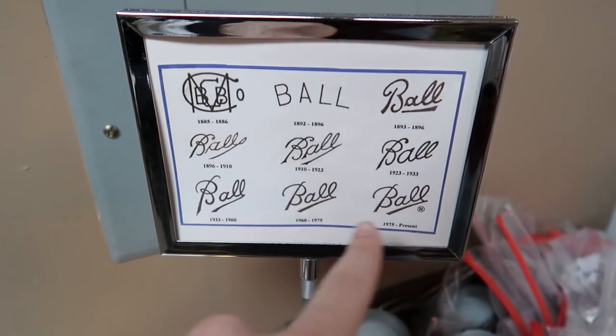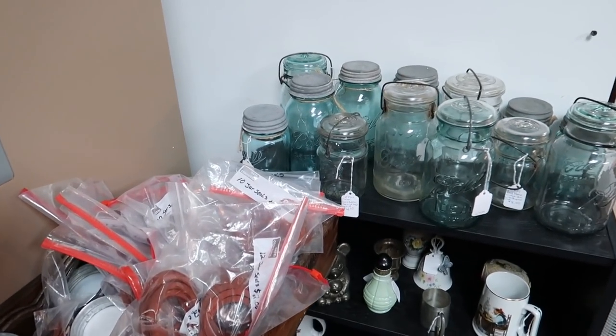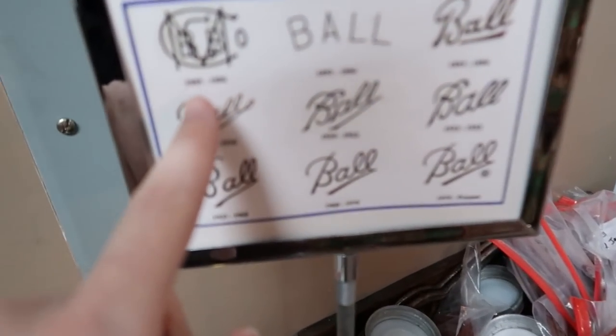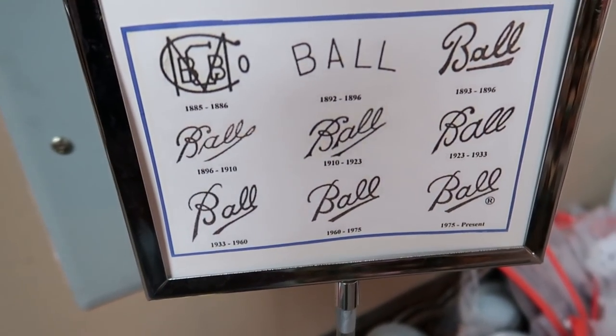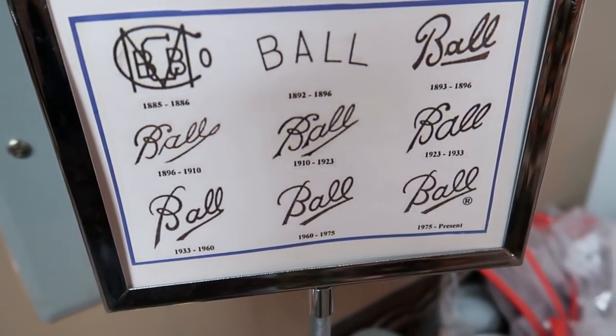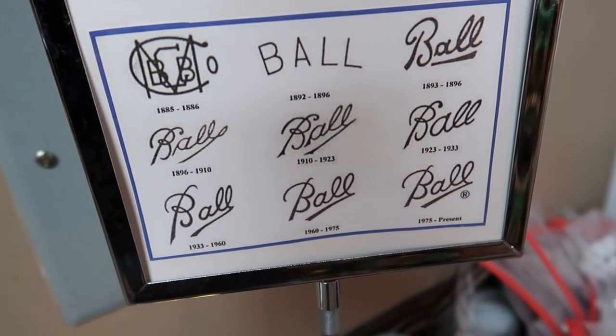That's a clever idea. They put the logos on here so that you know what kind of age you're buying for these Ball jars. But yeah, you can look these up too. If you search Ball jar logo years, then you can see how they change throughout the years, so you can date your Ball jars.